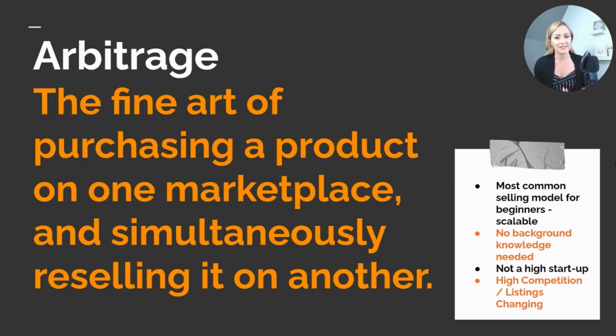And speaking of, listings can change a lot. I found products that I think look great. There's not a lot of sellers on it. The price point looks fantastic. And then once I actually get those products and send them into the warehouse, the listing has completely changed. Now the price has dropped, the number of sellers rises up. So there is some risk involved with doing arbitrage, mainly with the competition.